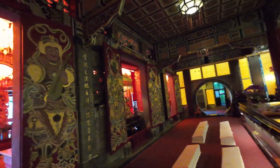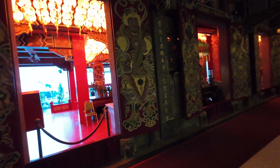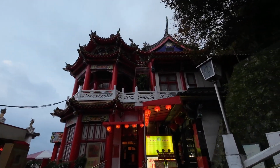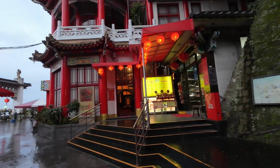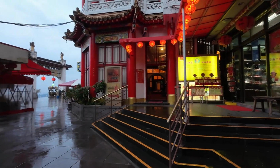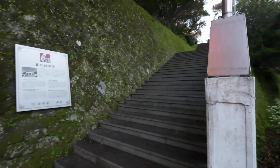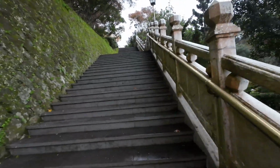And you can see the doors and the windows are painted here. And one more look at this. Now this is one of the 100 religious sites, the top 100 here in Taipei. And it's just right over here by the gondola station.